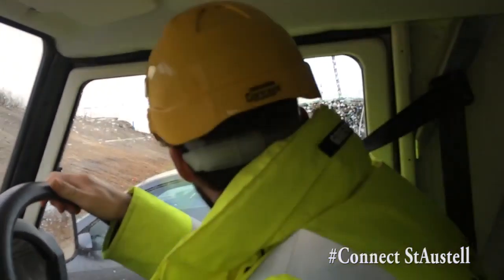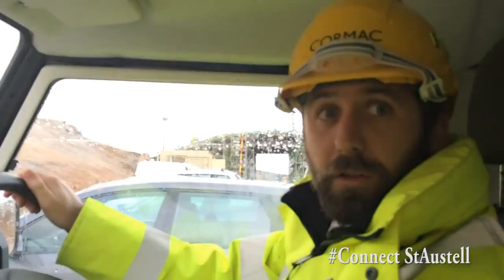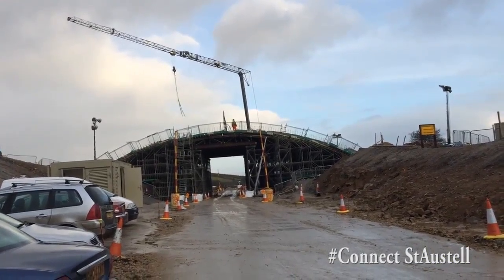We just arrived in the area of one of the footbridges. This is the Carludden Bridge. So we'll just nip out and have a look at the works up there. Here is the Carludden Bridge.